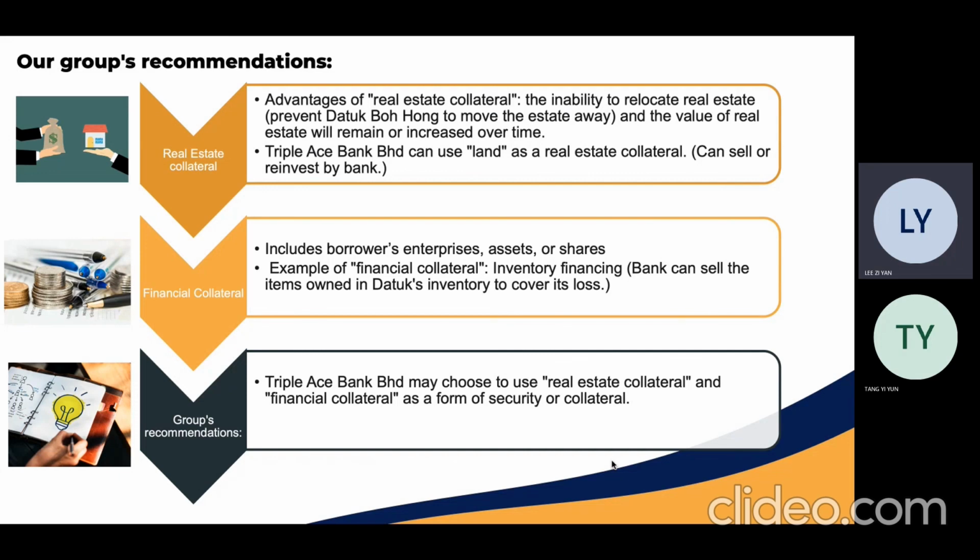Secondly, AAA Bank Berhad can choose to use financial collateral if Dato Pohong doesn't have real estate. Financial collateral are borrowers' enterprise, assets and shares. An example of financial collateral is inventory financing. Inventory financing is the use of inventory as a form of loan security. So, by using this method, AAA Bank will be able to sell the items allocated in Dato Pohong's inventory in order to cover the losses if Dato Pohong is unable to repay his loan.